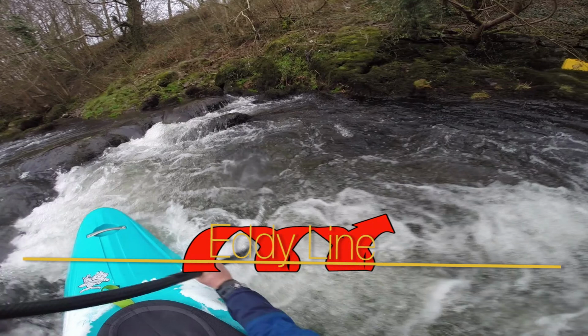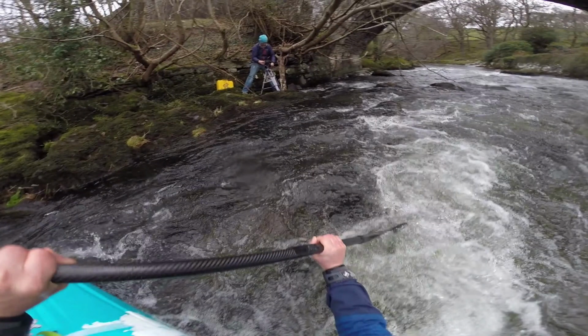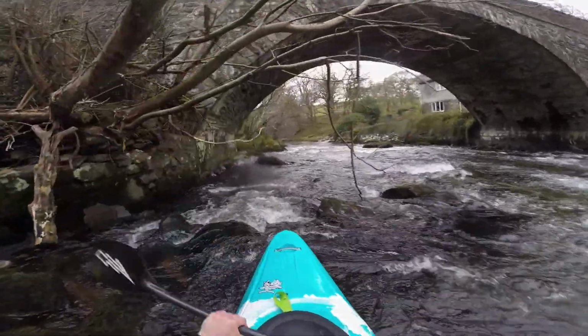Another key thing in breaking in is to look to the future water. This allows us to see what's ahead, and wherever our head is facing, our kayak is going to follow, so it aids our turning into the flow.